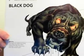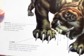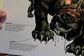It gives you descriptions of the various parts. I'll flip to the first page. There's the black dog of mythology here. Let's see if I can get that in there. Pull it up here. You can get it a little bit closer so you can see. And you can see the little areas there. It has little lines. You can see it says the claws. And it'll detail all the different parts of the mouth. And it'll give you details of all these for each of the monsters.